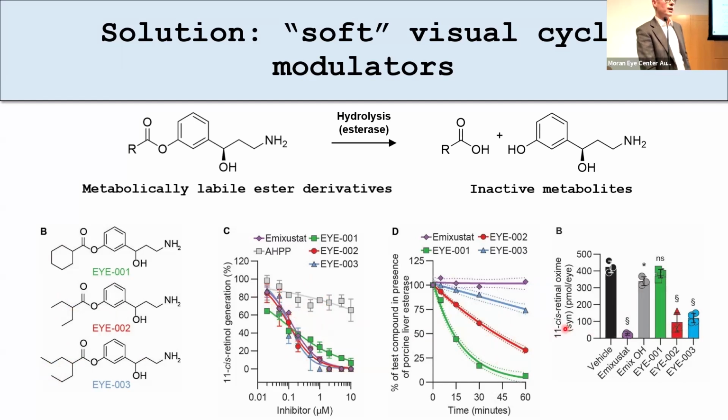So this is an in vivo visual chromophore regeneration assay. This is the baseline level of 11-cis-retinal before a bleach. We give emixustat and then bleach the animals and then allow them to recover. That recovery doesn't happen because we've really suppressed the visual cycle. And if we test this metabolite, I001, which again is very quickly hydrolyzed, it doesn't have an impact on this regeneration, whereas I002 and I003 do. So that's good. They're working both in vitro and in vivo.